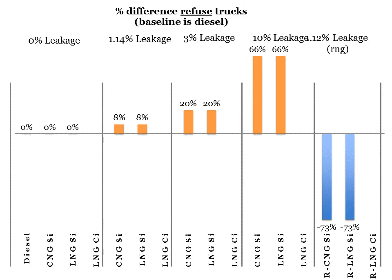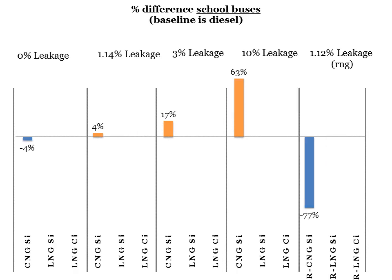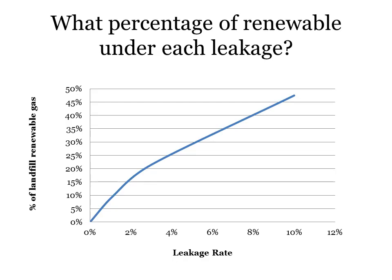So that doesn't mean it couldn't be done, right? But that's not a reality. So we don't have any advantage of using natural gas in refuse trucks unless we use efficient vehicles. Same thing happens for school buses. And again, what changes here is the assumptions about fuel economy and methane slip. But for the most part, at current leakage and above, we don't have much benefit. We will need to use renewable natural gas.